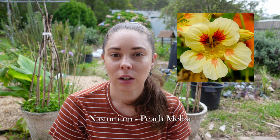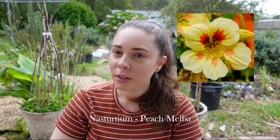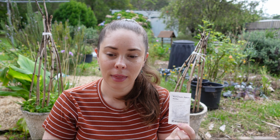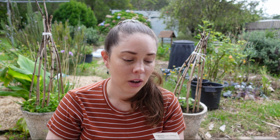I'm also going to be growing some peach Melba nasturtiums. I haven't grown nasturtiums in a long time, and that's because they're considered a little bit of an environmental weed around here, and that's why I haven't. I'm going to be planting these in pots, and I'm going to be really monitoring the spread of these and taking off any of the seed pods that I find.